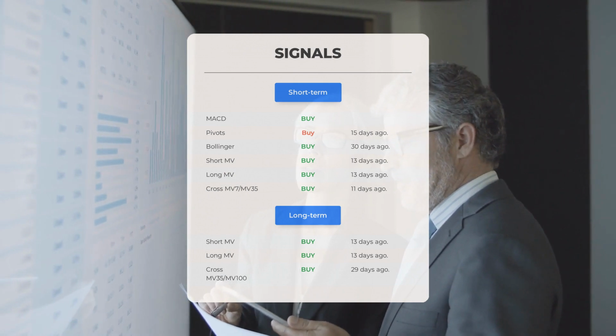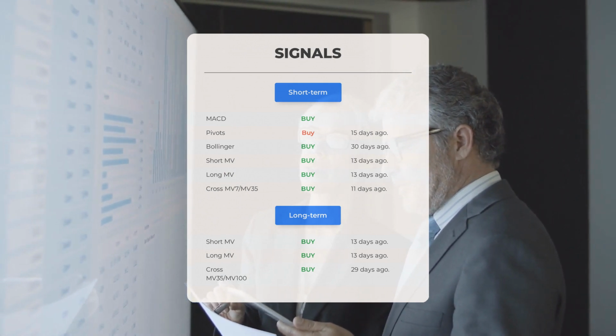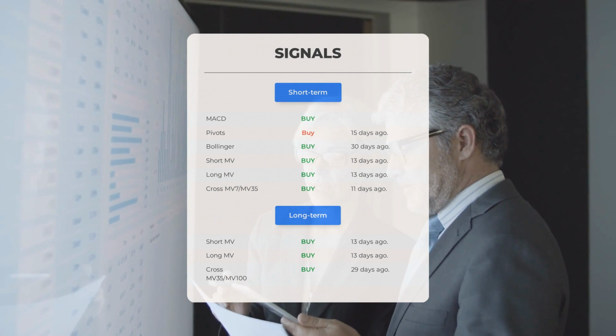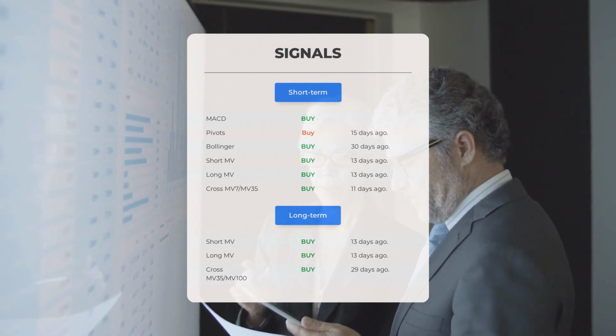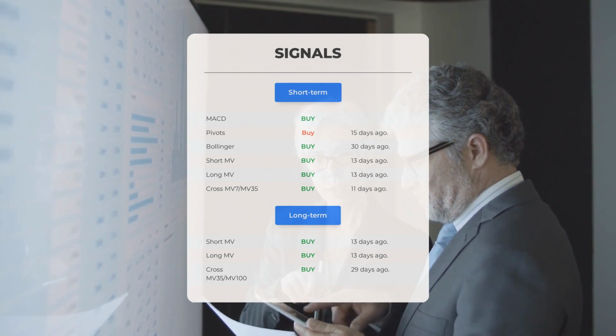The short moving average gave a buy signal 13 days ago. The long-term moving average is also showing a buy signal 13 days ago. And the relationship between the short and long moving averages indicates a buy signal 29 days ago.